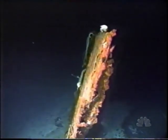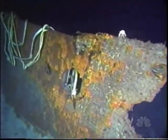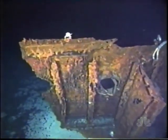A big piece of Titanic's hull sits on the ocean floor, much as it has for 86 years, silent, mysterious. It has become the stuff that dreams are made of.